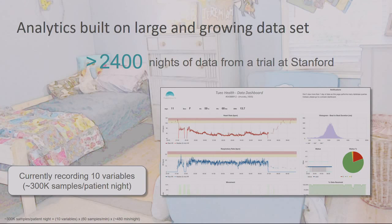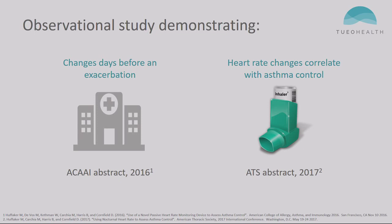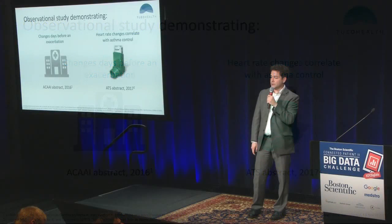We've been running an observational study for the last year through a translational grant. We've collected a tremendous amount of data that's helped build our algorithm and analytics. To give you an idea of how much data we're collecting, we collect about 300,000 samples per patient per night, so this turns into a very large data set rapidly. This study will be wrapping up next month, at which point we'll do a full analysis of the data, leading to a peer-reviewed journal publication. We've had two preliminary analyses of the data that have yielded abstracts, the first showing that heart rate changes precede exacerbations by days, and the second showing that these heart rate changes do, in fact, correlate with asthma control.